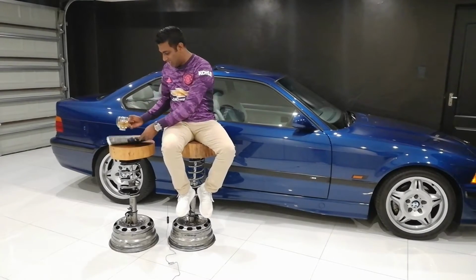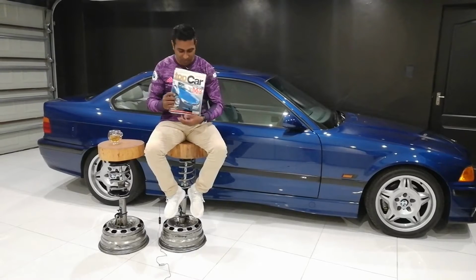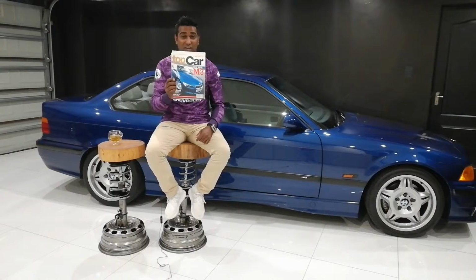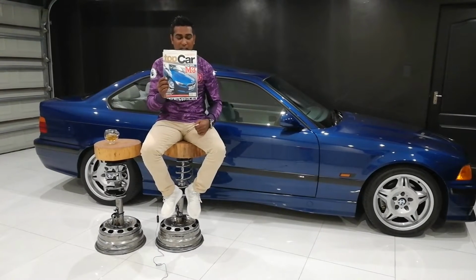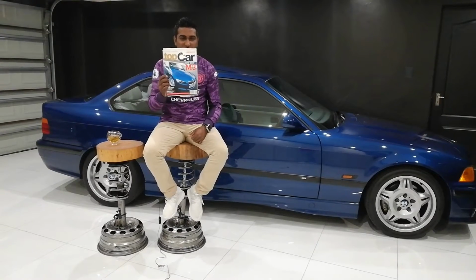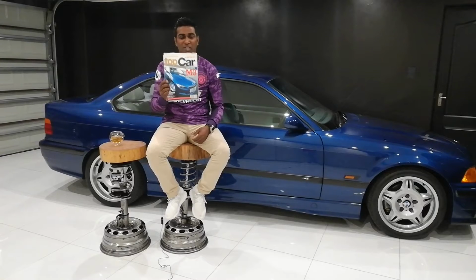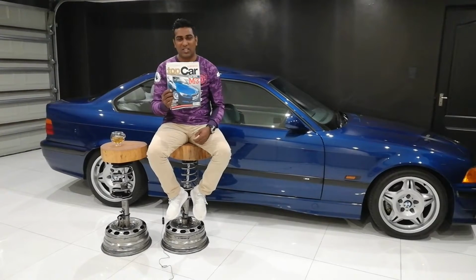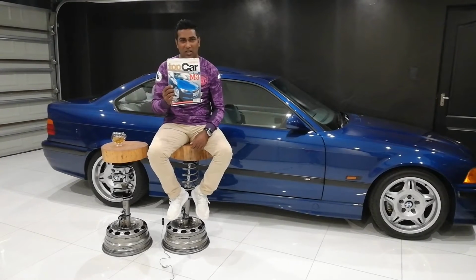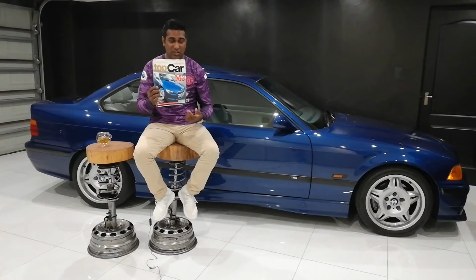I've got a magazine here. You probably can't see this, but this is a magazine from March 2007. So it's 13 years old, and it's got the E92 M3 on the cover. What's interesting is I always used to buy magazines and keep them, and I've got a huge collection of it. But in March of 2007, I obviously did not own this car then, and I actually just moved to Cape Town, and that was 13 years ago.